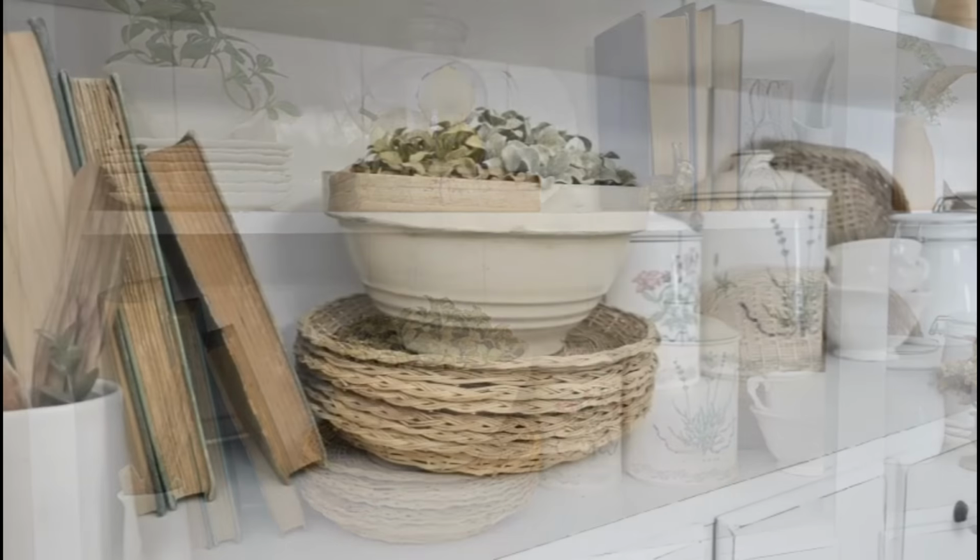Can't have enough baskets. This is actually a tablecloth, but it is round, so it just hangs beautifully. So I think this would look amazing on a hook. It does have a few stains. I think it needs to be washed. I think I can get those out.